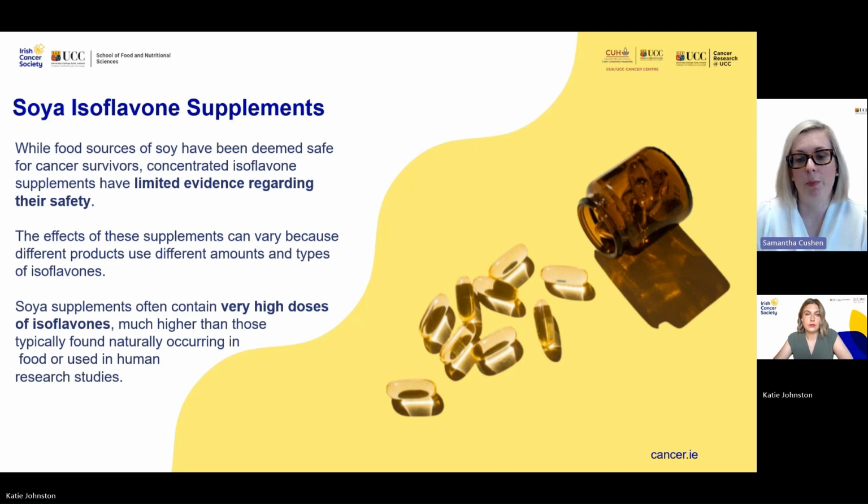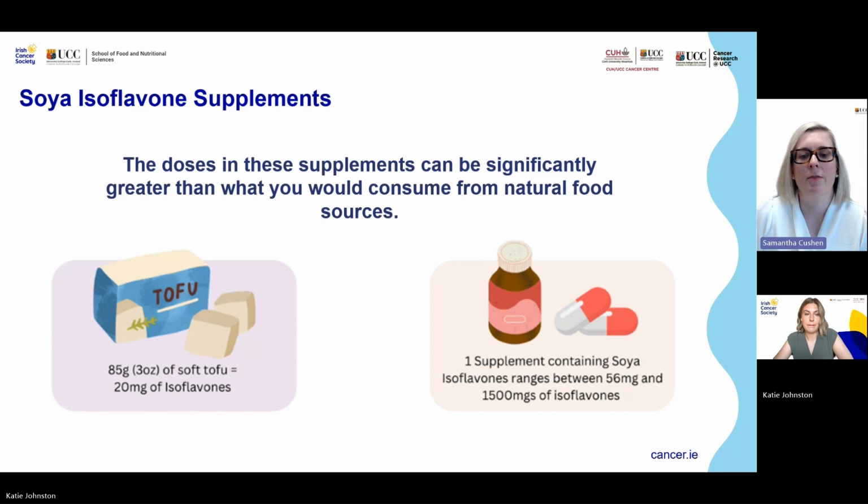Soy supplements can often contain really high doses, much higher than you'd find naturally occurring in food. What we've found from doing audits on all the supplements in Ireland is that a lot of the supplements on the market targeted towards menopausal women contain varying amounts of isoflavones, anywhere from 15 milligrams per tablet to 1,500 milligrams per tablet. And why I want to stress the dosage is that a 3-ounce portion of tofu would contain roughly 20 milligrams of isoflavones.